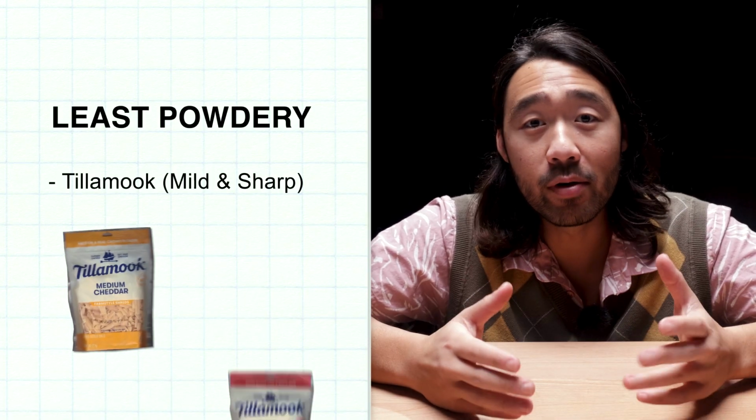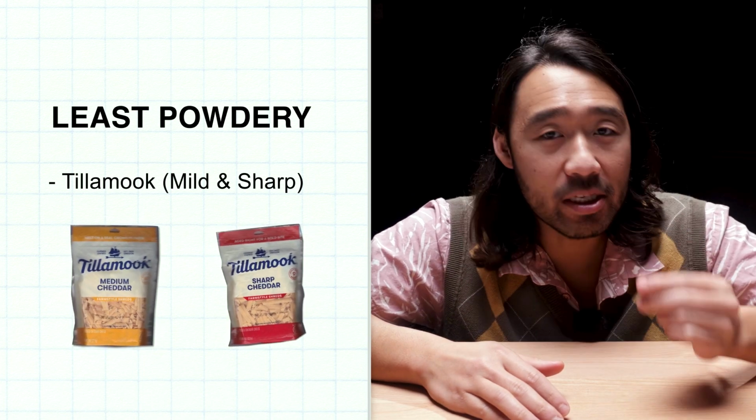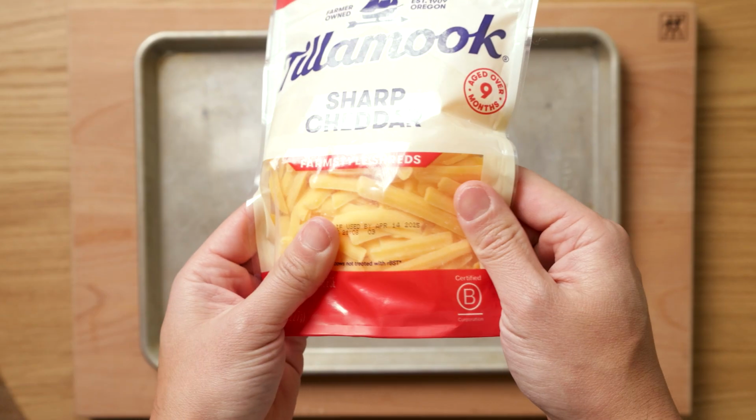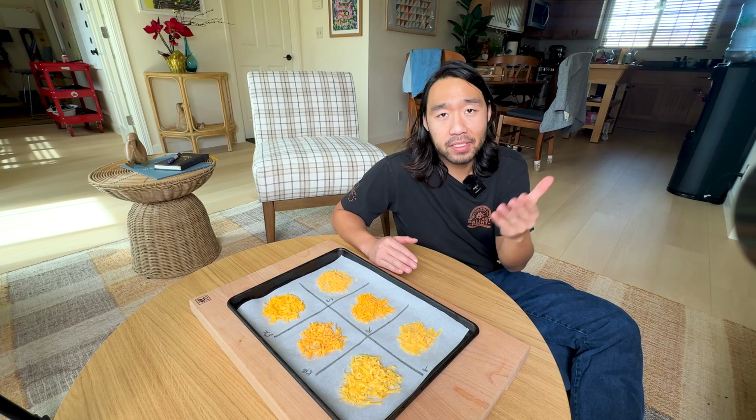On the other hand, Tillamook was not chalky or powdery at all, and it seemed to use the least amount of anti-caking agents out of the three, for both the mild and sharp versions as well. And overall, Tillamook just tasted better. So based off this first test alone, it seems that the amount of anti-caking agents used does vary from brand to brand. But let's see how this affects the cheese when it's melted.